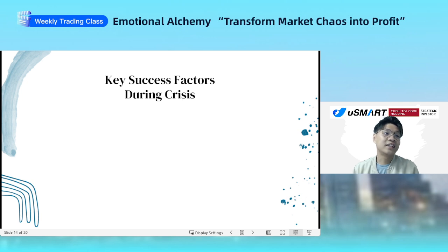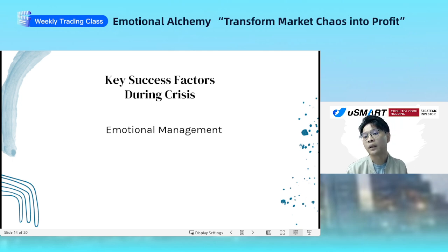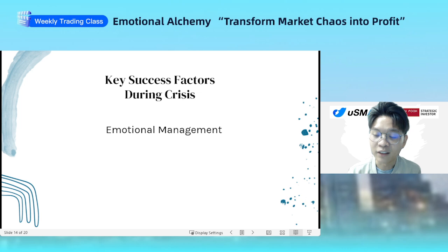And the key success factors during this crisis, I would say, the first one is emotional management. Do not lose your faith. Let me introduce you to some of the tools that I've been using. The first one is meditation practice. When you keep away from your phone and you don't want to see your portfolio dropping 5 to 10% daily, you need to maintain good mental health. And I found that meditation, even just falling asleep, is quite a good practice to do so.